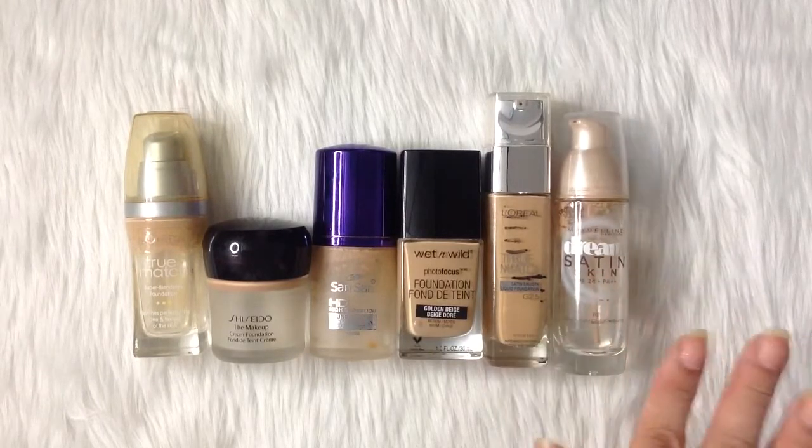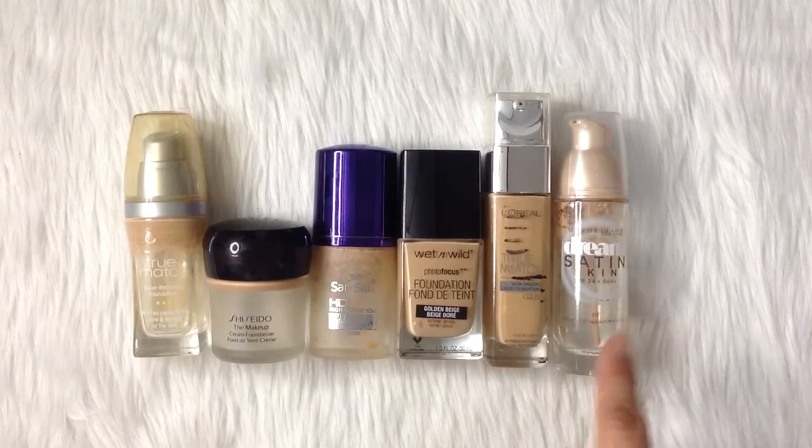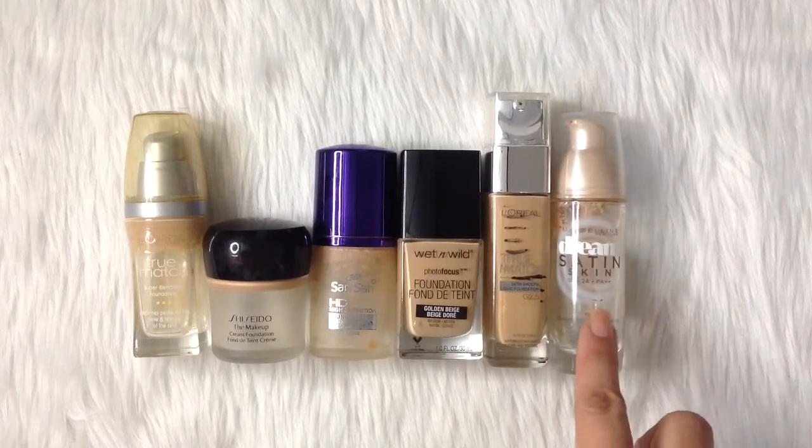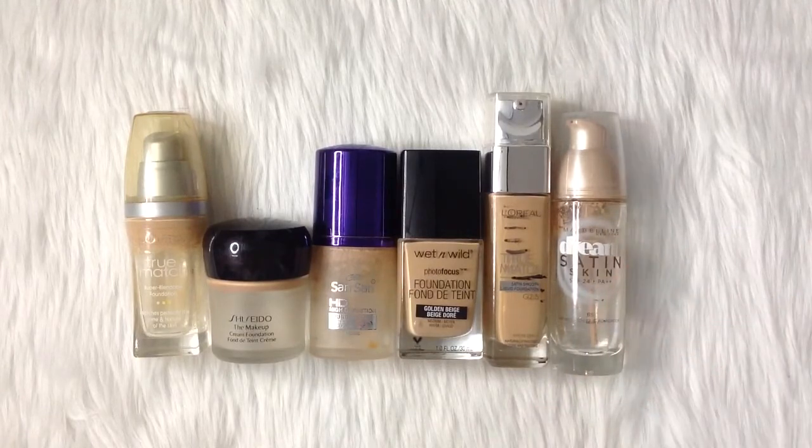This one definitely I'm not going to repurchase. It has a different formula. I think they say it's a mousse formula, but I'm not really sure. Anyway, so this is for my foundation.